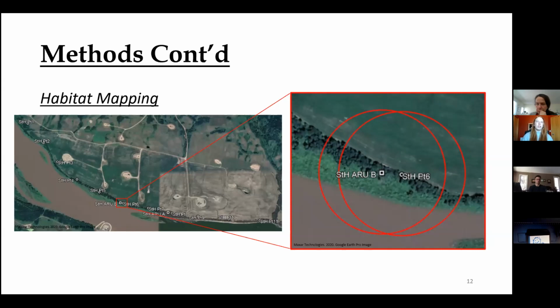That got me thinking, with the habitat heterogeneity concept, that the ARUs weren't in places where all of the habitats on that site were represented, because all of the point count locations were placed in different habitat types. So it made sense that there would be more species detected by point counts.